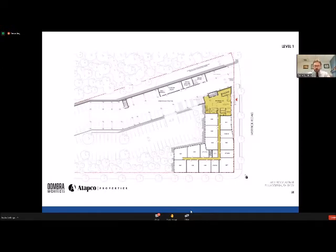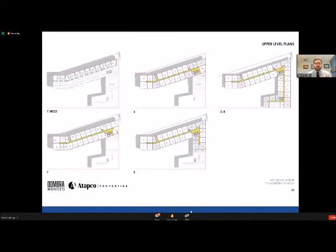Right. So very quickly, this site, and I don't know if whoever's controlling the slides could go to any one of the kind of pulled back renderings so we could see it a little better.